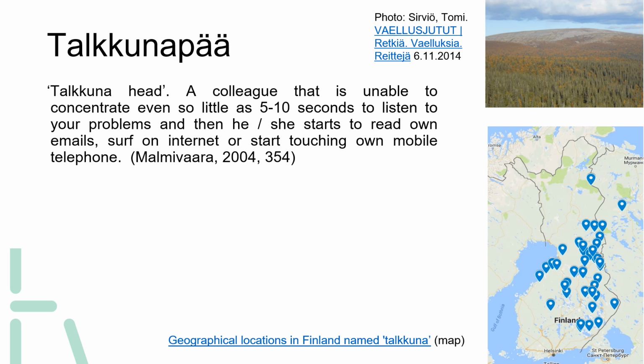So talkkuna is something that's cooked and smoked and dried, so it's a lot of treatment. And funny enough, there is also a saying like talkkuna head. This description is very good. I think all of you perhaps know some talkkuna heads. It's a colleague who is unable to concentrate even 5 to 10 seconds to listen to your problems. And then he or she starts to read own emails, surf on internet, or start touching own mobile telephone. You could tell that this person is a talkkuna head, talkkuna pää in Finnish. I had a look at geographical locations in Finland named Talkkuna, and actually you find quite a lot of them as well.